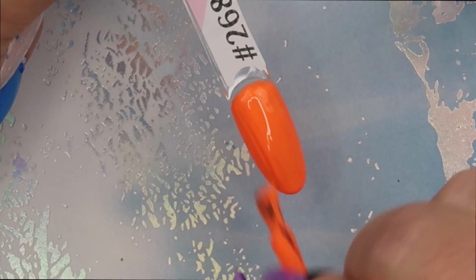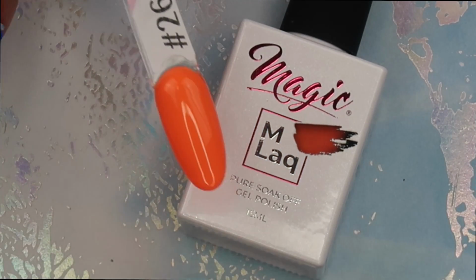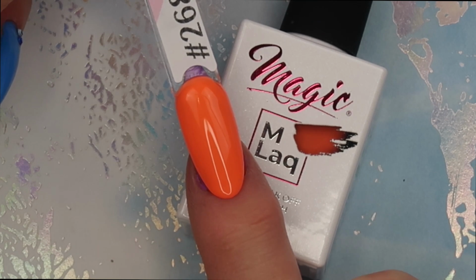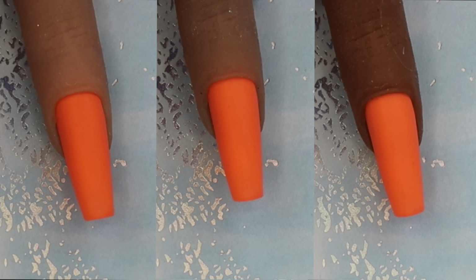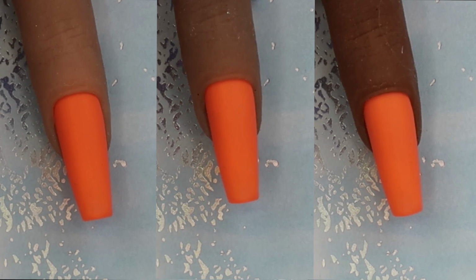I think this is going to be a great color for summertime. It's almost a neon orange, but not quite. I've seen more neon, but it's on the cusp of being a neon orange in my opinion. And matte looks stunning. And this is going to be a great color, I think, for, oh, what's that holiday? Halloween.